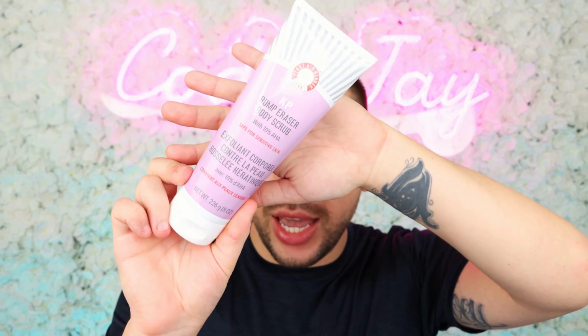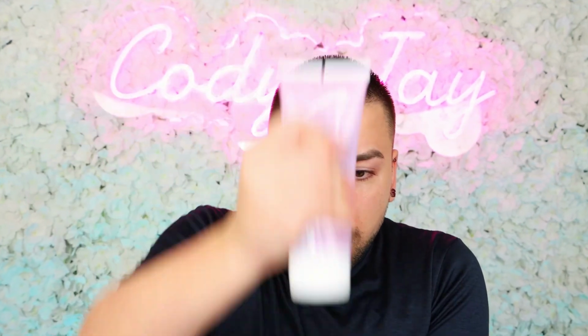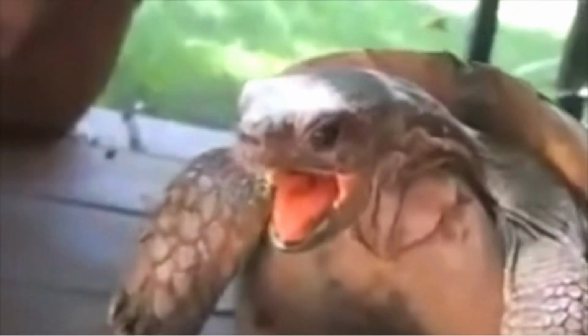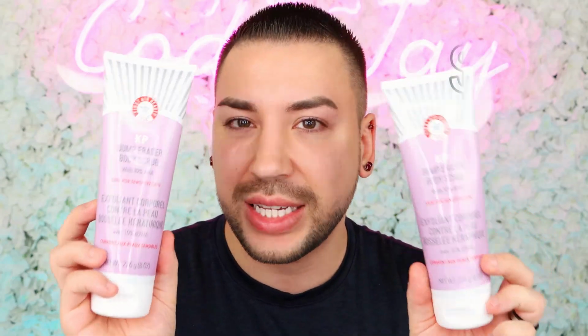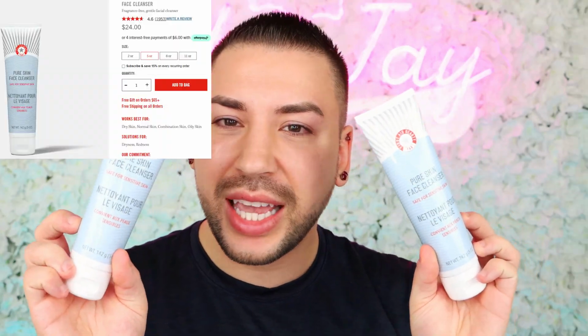This has 10% AHA. This is amazing. I use this. I go ham. I mean, my whole body. The way it exfoliates is just next level. It's absolutely one of my favorites. So the Bump Eraser Scrub retails for $30 a piece, and they sent me two. They sent me two of every product, but they sent me two of this, and this retails for a total of $60. Next up is the Pure Skin Facial Cleanser.